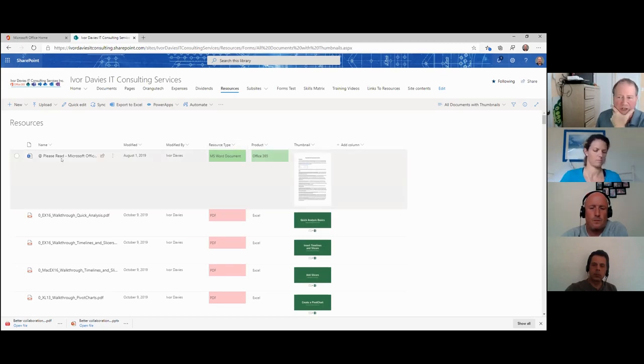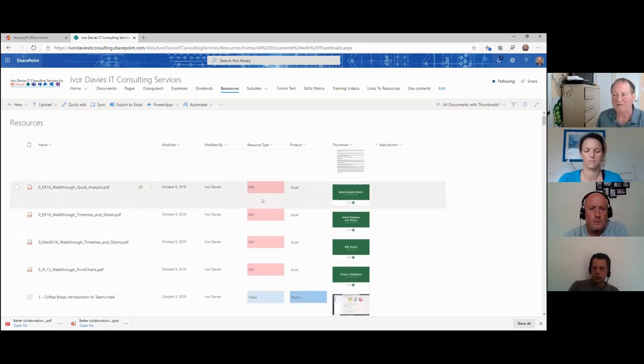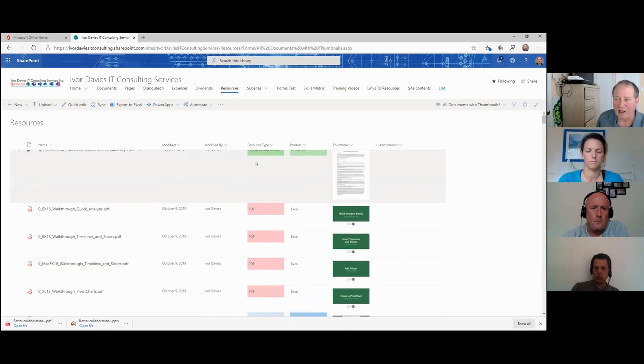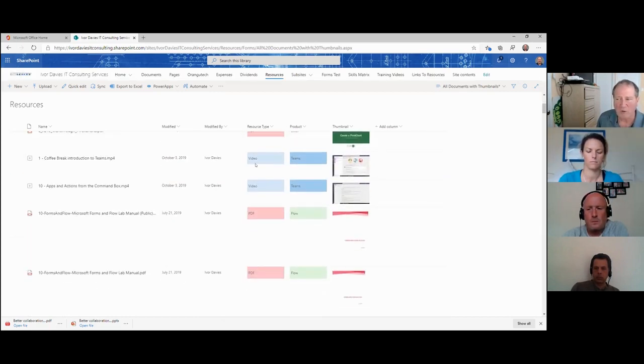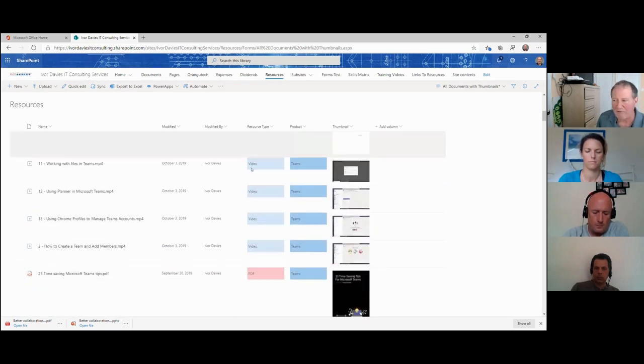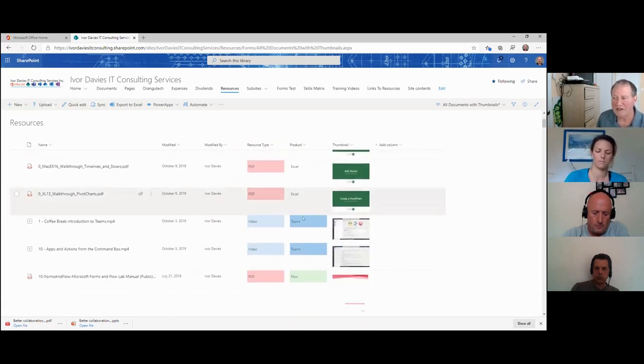So for example, this particular document, if I look here, it's a Word document. So that's what I put in resource type. If it's a PDF, I've got it as a PDF. And the way that you can set up this document library is I color code it to whatever the resource type is, so it's a PDF or video. But then I also have another metadata column called product. So is this Office 365? Is it Excel? Is it Teams?